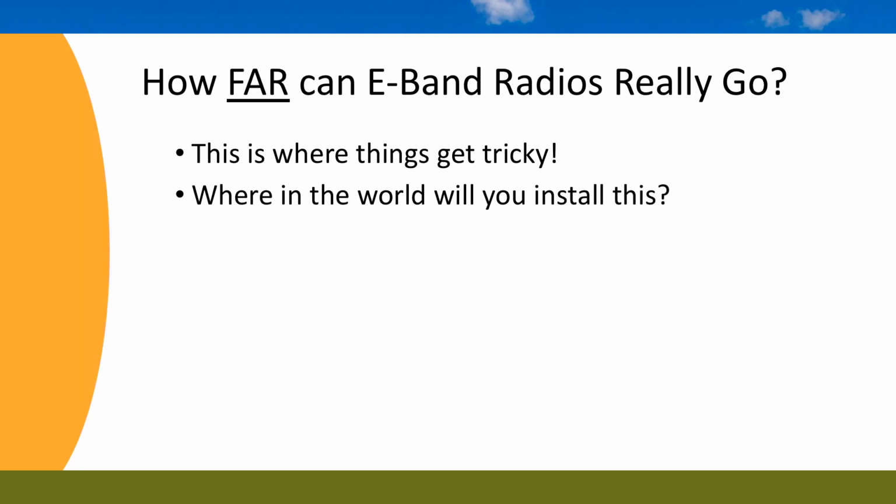This is a frequency where you really want to do your diligence, do your path calcs, and double check everything, right? So where in the world will you install this? I want to give you a couple of examples we've put together to give you an idea of what you look at distance-wise for these links.